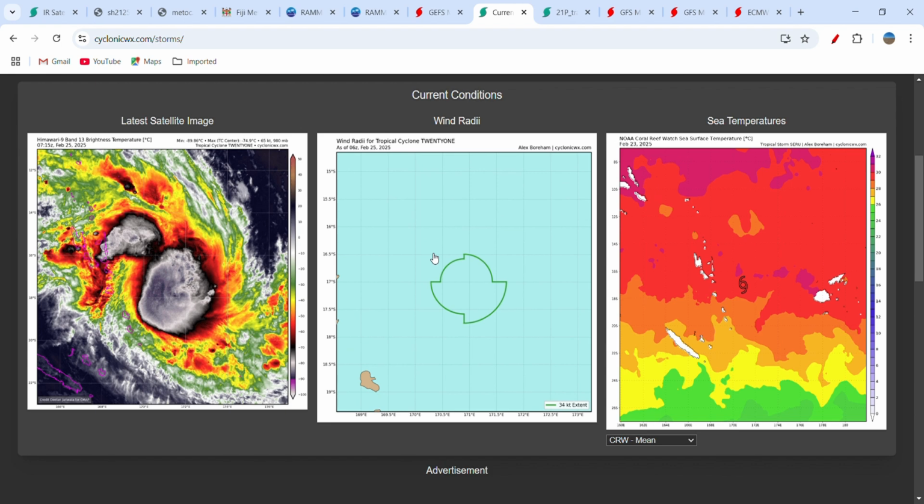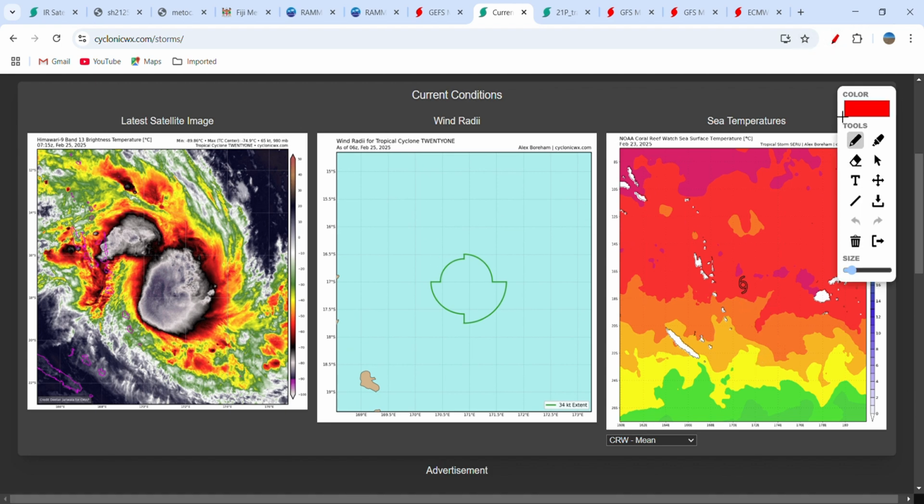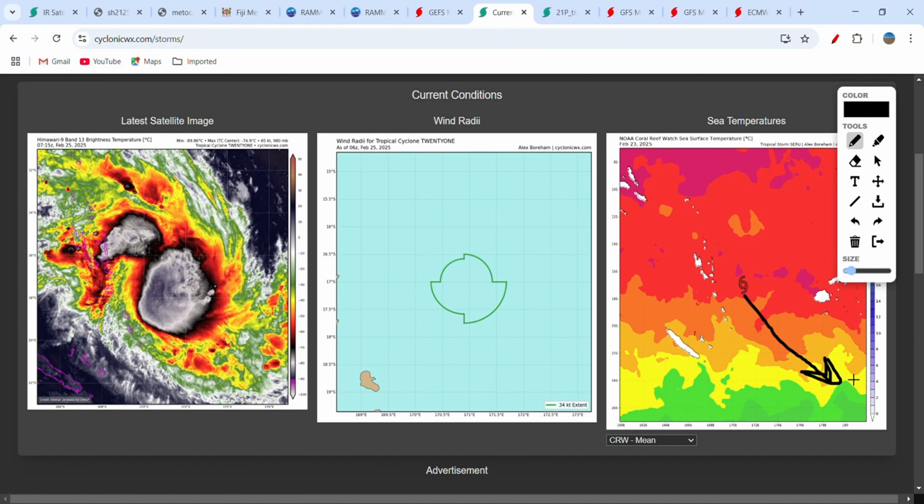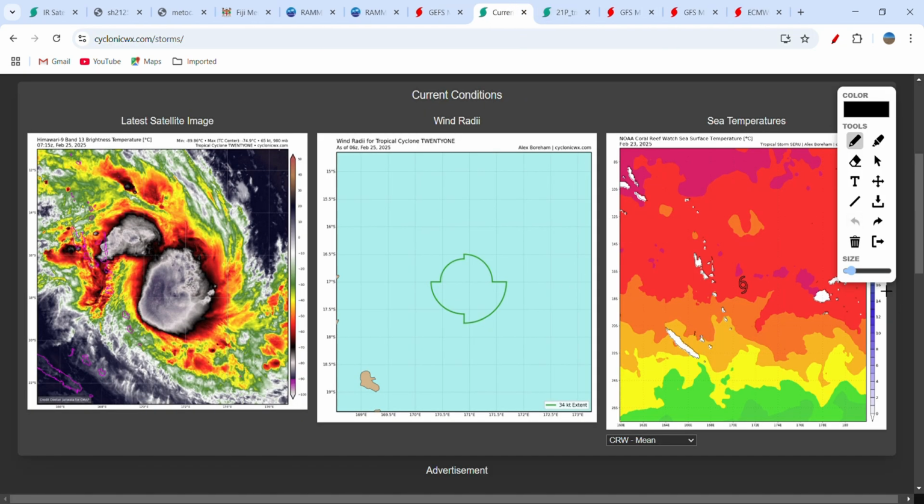What did I want to look into? Sea surface temperatures, again, we can see here, following a track that goes that way. I need to get a bit of a better colour there. Taking a track like this, we can see how those sea surface temperatures will be good for a good day or two, but they will decrease gradually. And then those sea surface temperatures will become more marginal as time goes on.